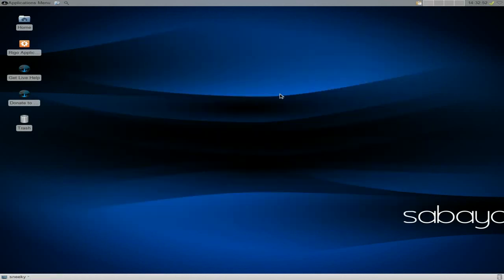But on the whole, if you've got a reasonable system and you want to run Gentoo, Sabayon is probably the easiest way to do that. I like it. 89%.